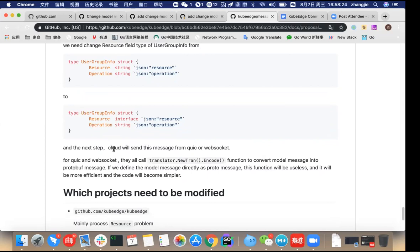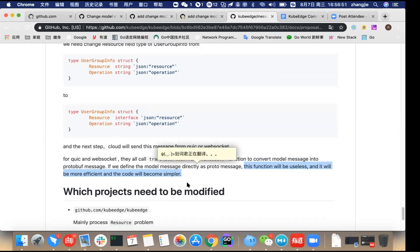And the next step, the cloud will send a message through QUIC or WebSocket. But they all call this function to convert the model message into a protobuf message. If we define the model message directly as a proto message, this function will be useless, it will be more efficient and the code will become simpler.